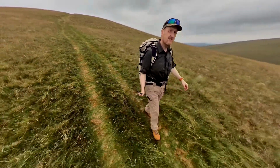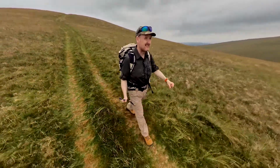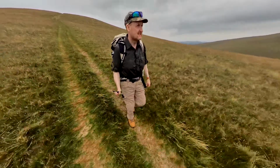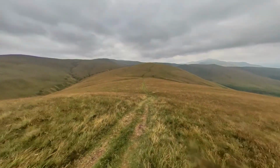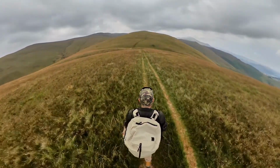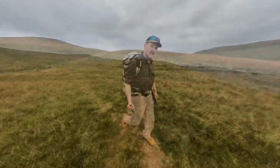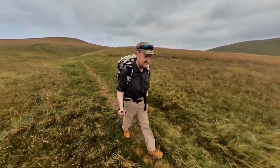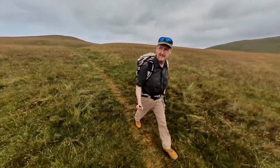Now, the lazy part of me just wants to skirt the contour there, because that looks easy. But the adventurer in me just wants to run straight up the front of the fell. Tricky. So, decision made. Up the fell, I think. Shouldn't chicken out, really. It's in the spirit of things.